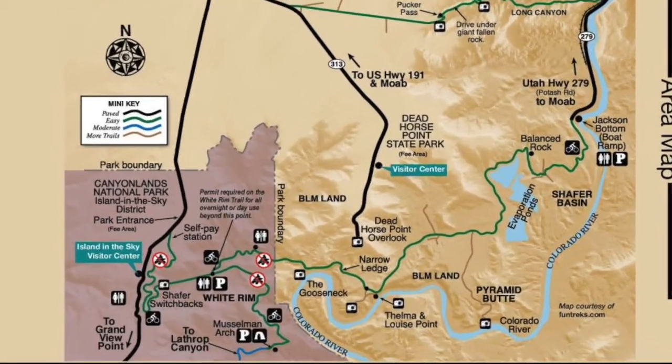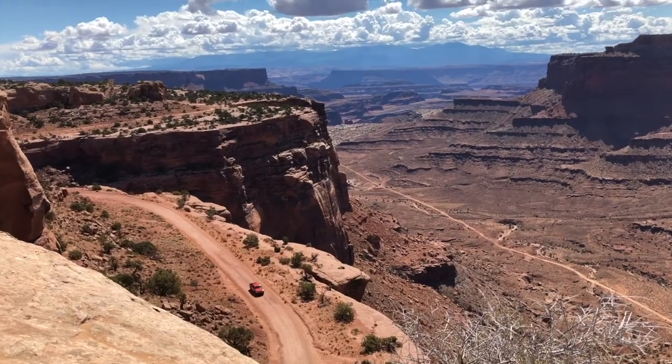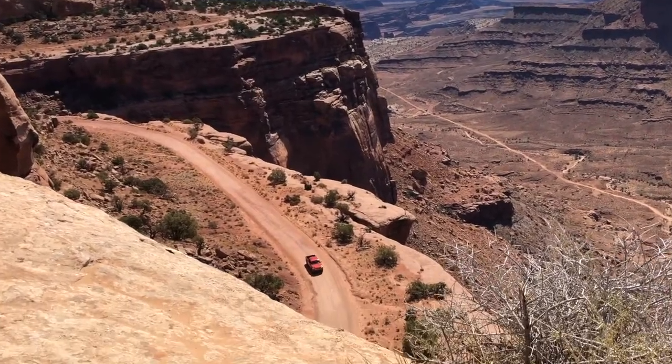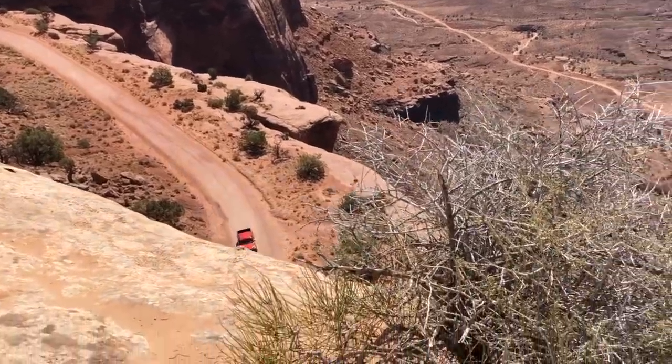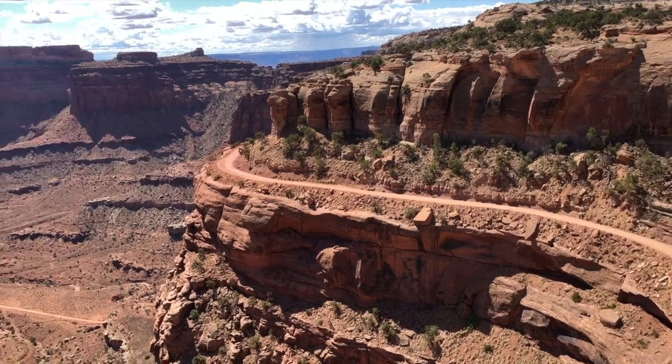One of the main events of our summer 2021 trip was the Shafer Trail in Canyonlands National Park. This is the view from the visitor center. See the red car on that road? That is the Shafer Trail. See how the road hugs the sheer cliff?